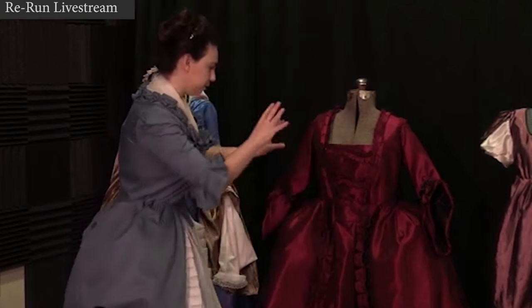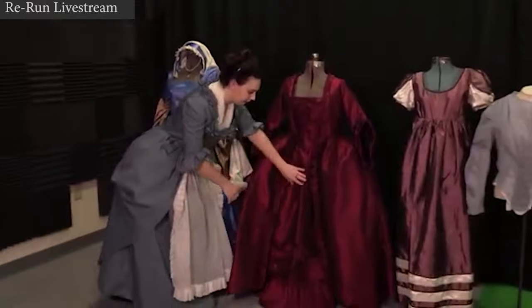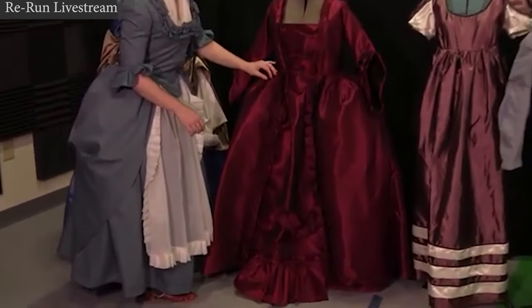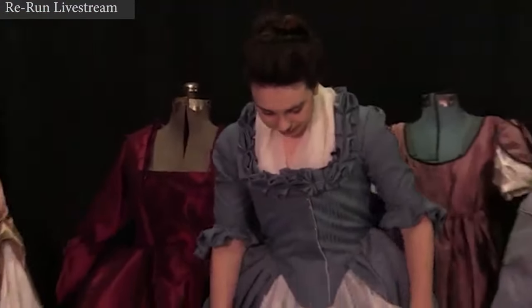It's created of three parts. We have the outer robe, we have the petticoat, and then we have the stomacher. And that's all held together with pins, which was how they did it. They just kind of pinned themselves into their dress. Like, I am pinned in. I am actually next in this timeline. I go right here. Is what I'm wearing.